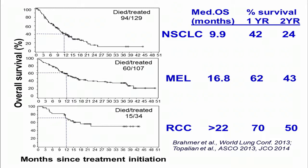And so here are the survival curves of the patients with lung cancer, melanoma, and kidney cancer who were treated with anti-PD-1, and the 1-year and 2-year survival rates. For instance, for melanoma, this overall survival duration of almost 17 months compares very favorably to the trial I showed you earlier with anti-CTLA-4, where the overall survival was 10 months. Similarly, for the lung cancer and kidney cancer curves, these curves look very promising, but now they are being examined in the acid test, which is a phase 3 randomized trial.